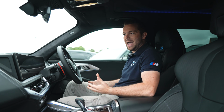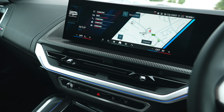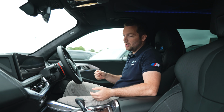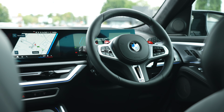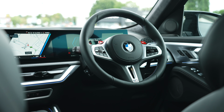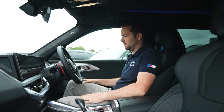It's very inherently BMW, however, with a little bit more of a stylish, different feel to it. It really differs it from, say, an X5 or an X7. It feels completely different to that in here. It feels very much a blend of BMW M, real top of the range models like the i7 and the X7. But it is just a fantastic place to sit.